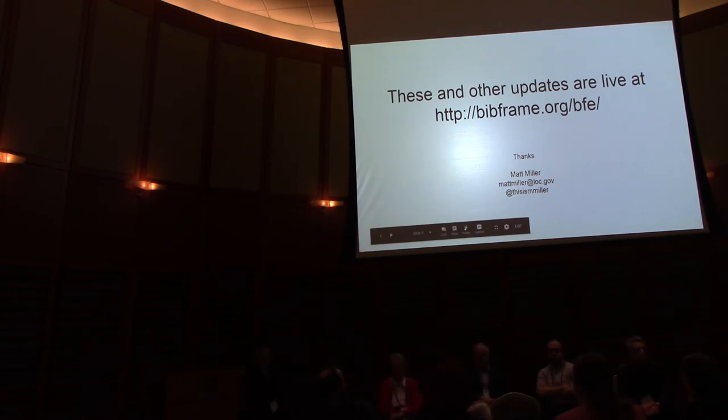Question about the editor. In the LD4P context, there's the Sinopia editor that was based on the underlying code of the BIBFRAME editor from LC. Are these two systems undergoing concurrent development in a coordinated way, or in a completely separate way?